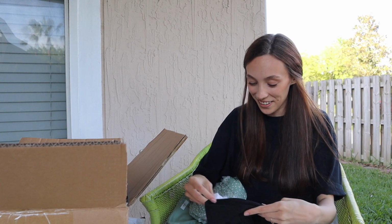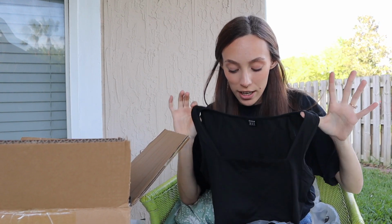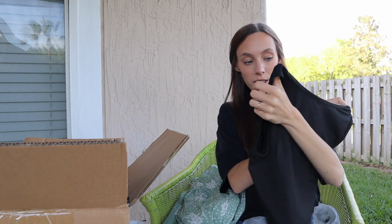Last thing, what on earth is this? Oh, this is a cute black tank top. It's a square top. It honestly is athletic wear, but since it's black, people really aren't going to notice that it's athletic wear. They're going to think that it's normal. Honestly, I love this, and this is going to be a really good staple. And I just think that this square neck is so flattering on every single body type.